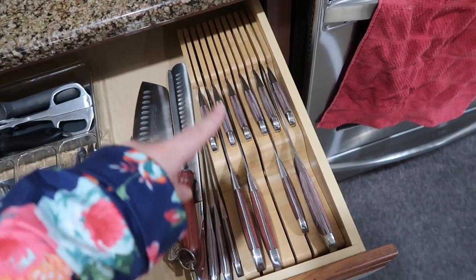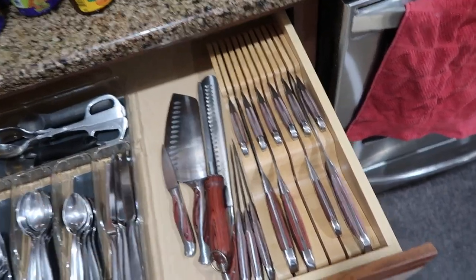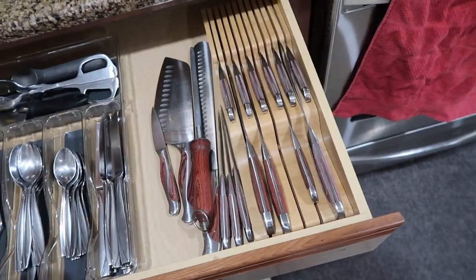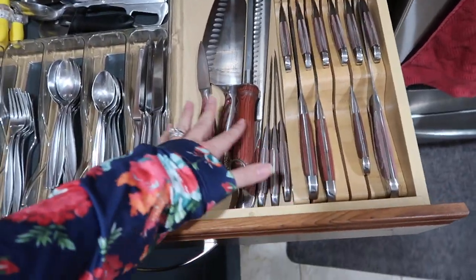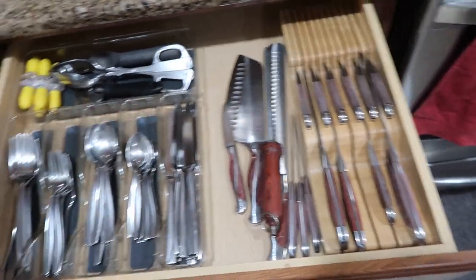So I got this knife block off of Amazon. Organized with Tracy recommends it. She says knives on the counter are ugly. So our knives went in the thing as well. And I wanted to buy two, because you see how many knives we have left over, and we didn't have enough room for two with the other thing.